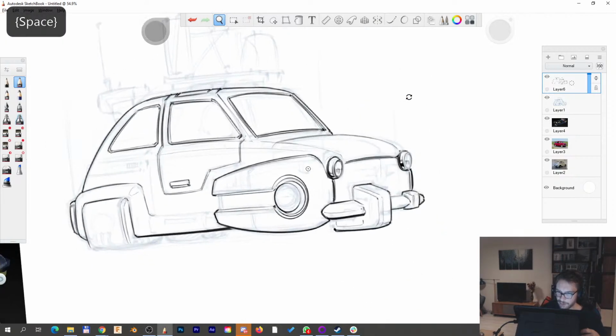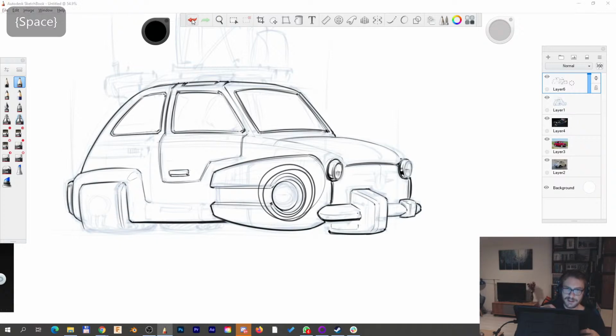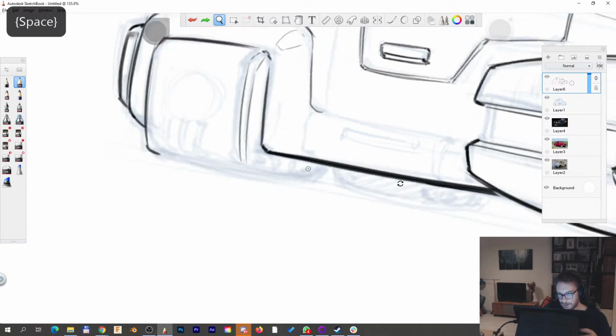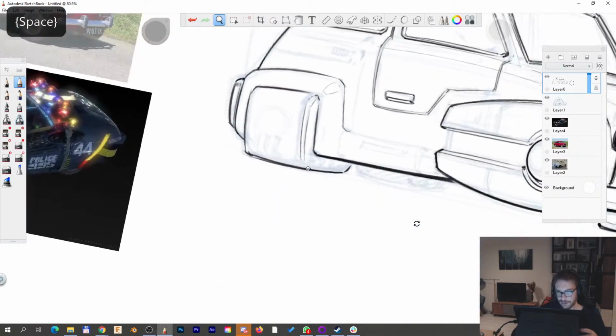I have all these tools in Sketchbook, but I only used it in this instance, and the rest I'm trying to do as much by hand without shift as possible. Oh, so I know this is better for my hand. There we go. Let's rotate to the back.